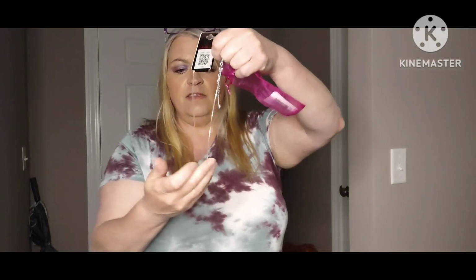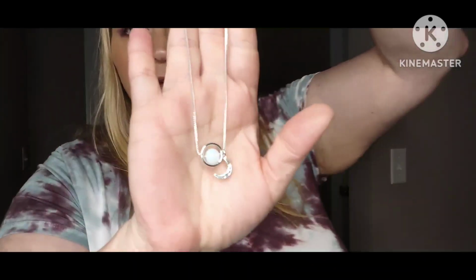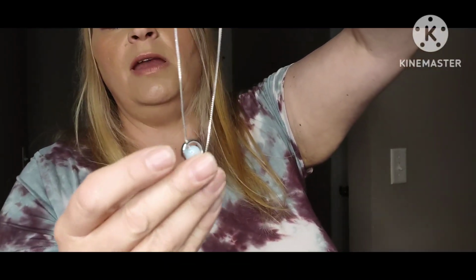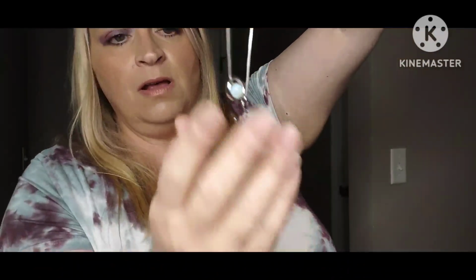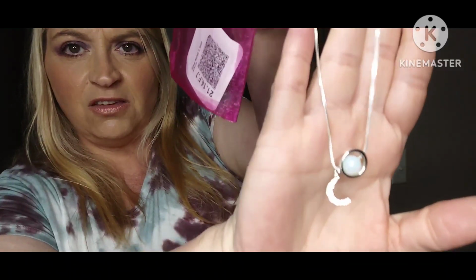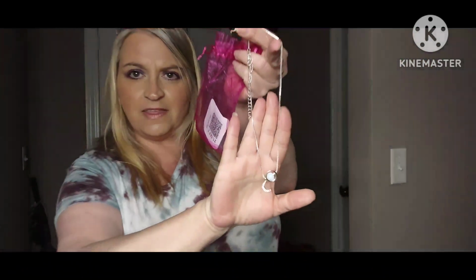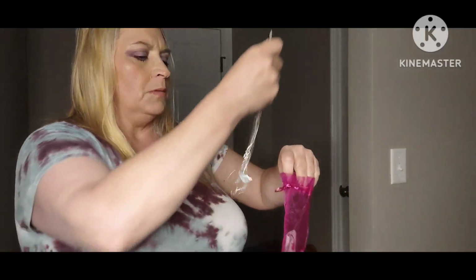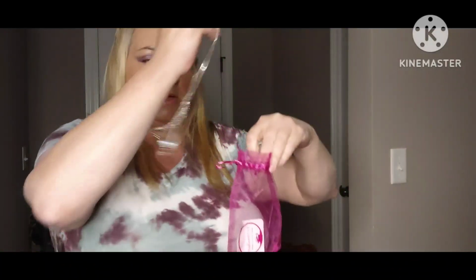Check that out. And this is kind of cute. This is not expensive jewelry by any means, but let me see, oh, I got it backwards. I'm showing you guys the backwards part, but there is that. Isn't that cute? I really kind of like that. All right, so I'm gonna get that back in, and it comes in these real cute little pink bags.